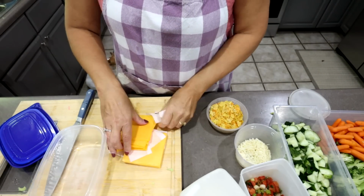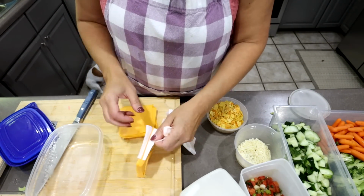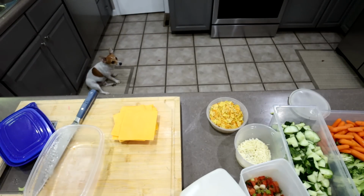Since this is true, gather your fragments, even though I'm doing it over multiple days. This is stuff like I found in my refrigerator. Like I found a little bit of cheese left over. I've got some of those tortilla chips. There was a little bit left over from our meal from HelloFresh yesterday.